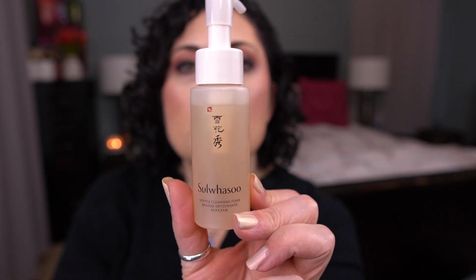Another item from Solwasu, I have not used this yet, but it is sitting in my shower for use. Once I finished that Tatcha deep cleanse, I pulled this in, but I just haven't had a chance to use it. The Gentle Cleansing Foam. And if I travel, I'll also throw this in my travel bag. But for right now, it's sitting in my shower. From IT Cosmetics, I have the Hello Results Baby Smooth Glycolic Peel and Caring Oil.